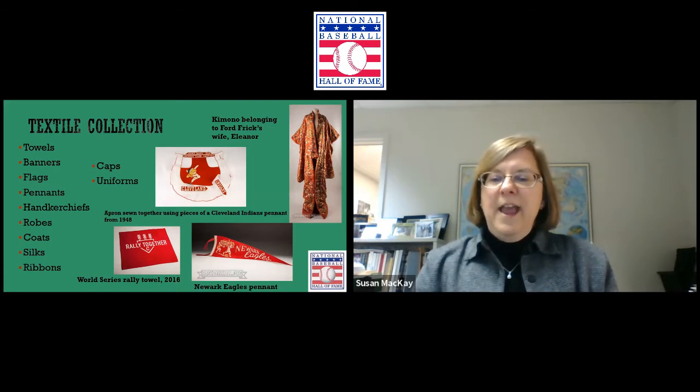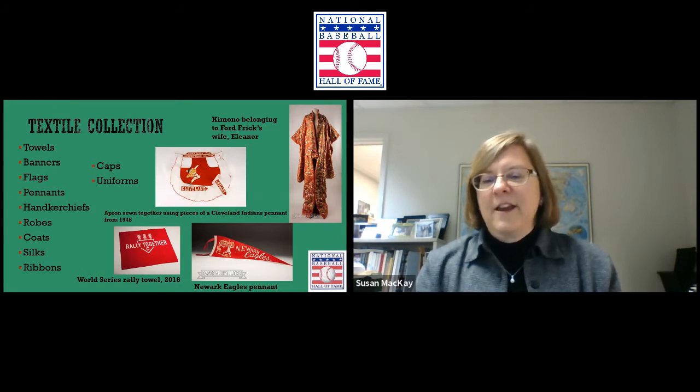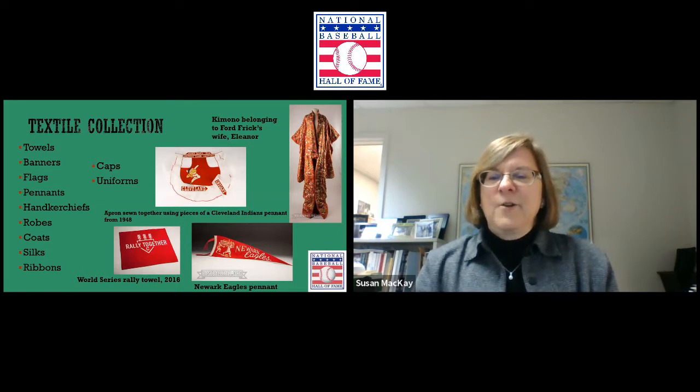We have a number of these pennants that came through a reunion. These pennants came from different players from the different teams who attended this reunion back in the 70s or the 80s. And so a lot of these pennants came in, and we're fortunate to have them because, you're right, they don't survive, because people tack them up on the walls or rolled them up, or they got tossed around quite a bit. So it's nice to have a pristine pennant, but those are hard to find.